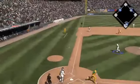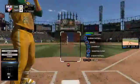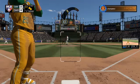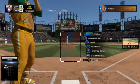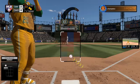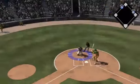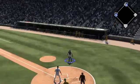Weak chopper up the line. That goes foul, so he stays alive with 2 strikes. Here comes another 0-2. A fastball that just misses inside. This is a big spot right here. 2 runners on. You got a 0-2 count. You waste 1. Now you make it work. Throw one in the dirt. Throw one high. Make him chase it, and you got a chance to strand those runners on base.